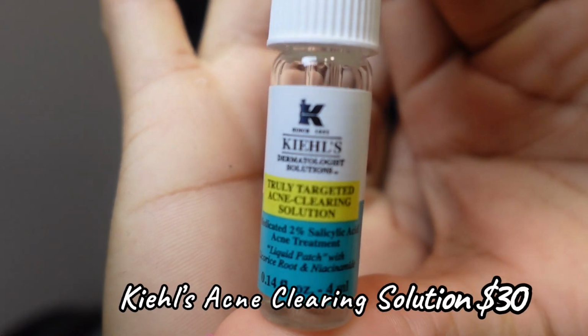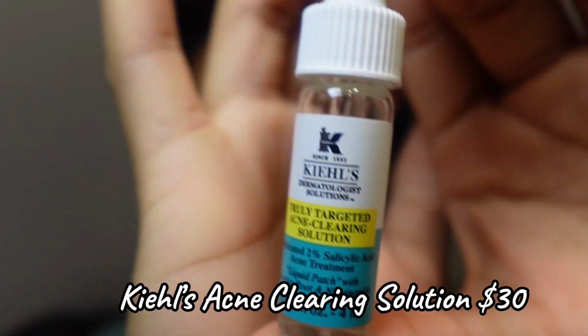After using that serum, I go in with my Kiehl's Acne Clearing Solution, y'all. And this is like a liquid pimple patch, literally. So it clears up your pimples in a day.